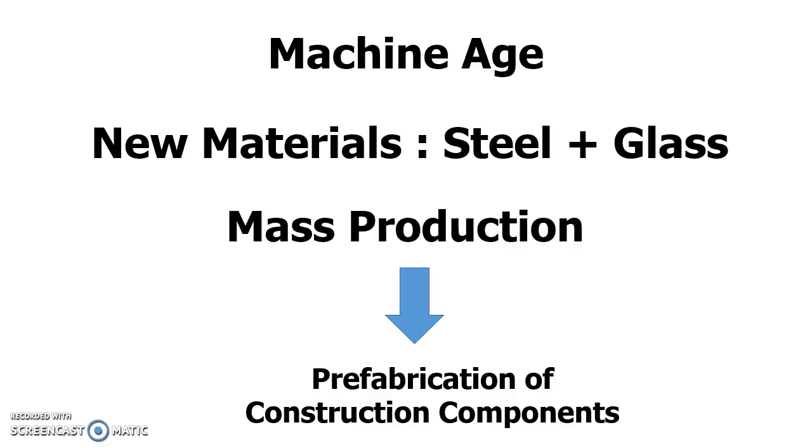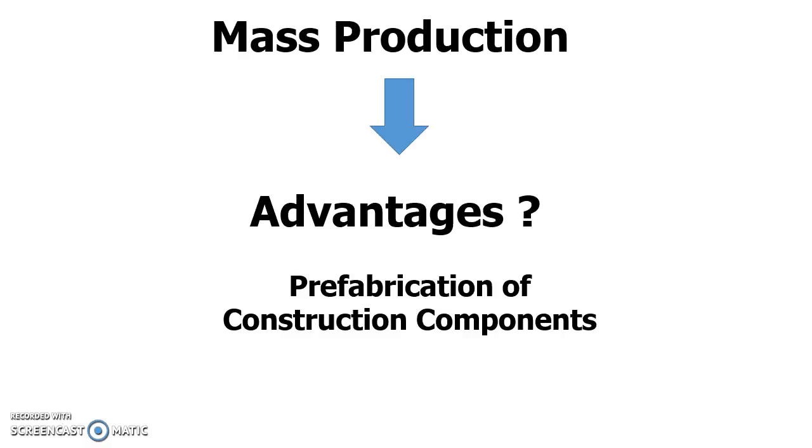Okay, so we talked about the machine age, and how in the Industrial Revolution, machines were used extensively in the production of goods, and in the production of prefabricated components, even in architecture, and were extensively developed during this period of time. And we also looked at new materials for construction, like steel and glass, and we saw how the prefabrication of construction components actually brought many advantages to the built environment.